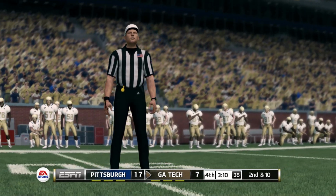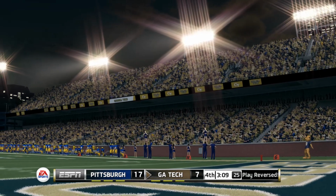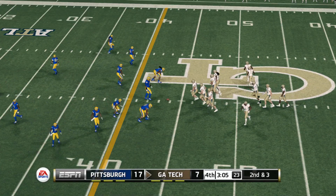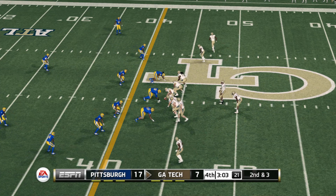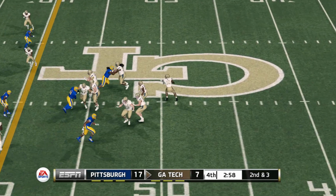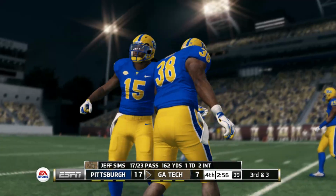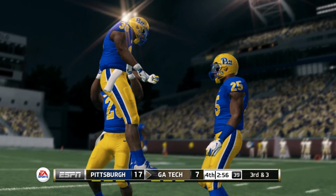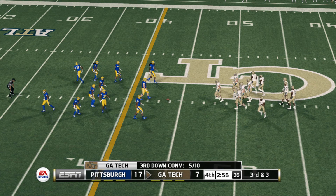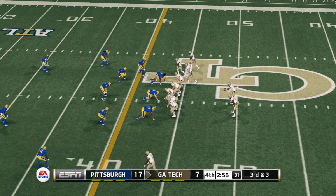After reviewing the play, the ruling on the field is reversed. So they'll overturn the call and rule this a completion. There was a bad call made on the field, but they were able to fix it because of the replay. This is exactly why the booth review is a great thing for college football. Throws and it's incomplete. And they'll look to convert here on another third down. Just under three to go in regulation.